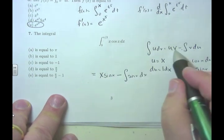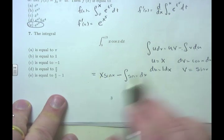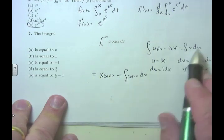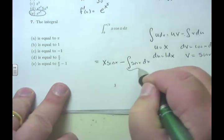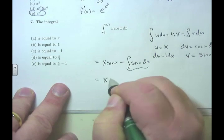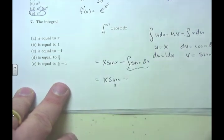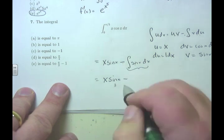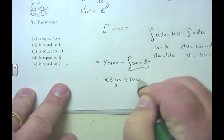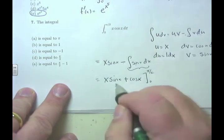So I'm literally plugging it into my formula. U times v, x times sine of x, minus the integral of v, integral of sine x, du, which is dx. Now all I got to do with integration by parts is integrate the second term here. This is x times the sine of x minus, but what's the integral of sine x? Negative cosine of x. And with that negative makes it a what? Positive cosine of x. No plus c's on this thing because I got bounds from 0 to pi halves.